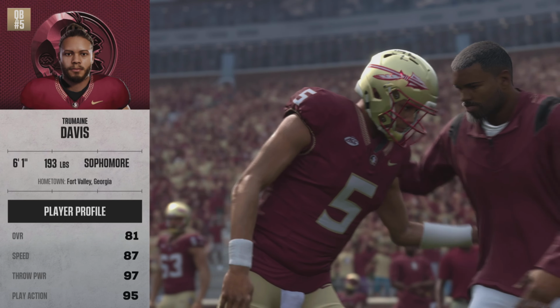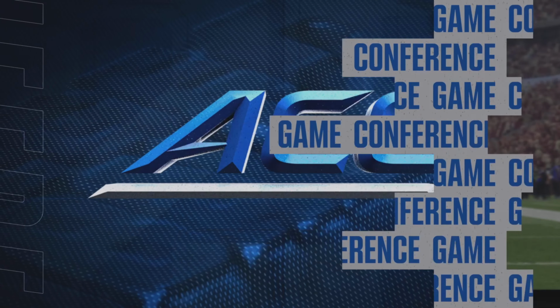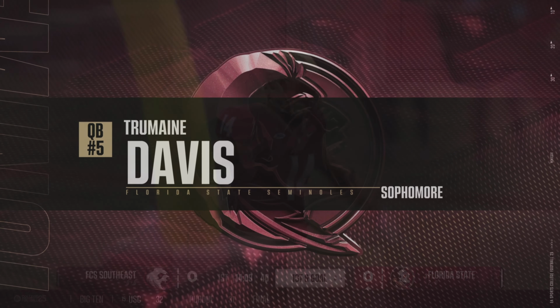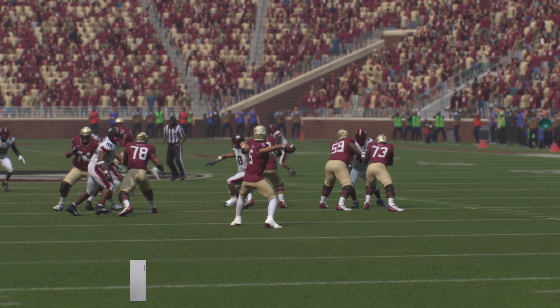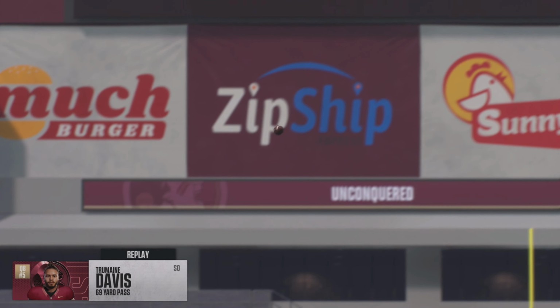So Florida State's offense will have the first possession of the game. And here, Davis looking to pass. He lets one fly deep. Got it in stride inside the 20. He'll be brought down at the 3-yard line and explosive. That's gotta be embarrassing for the defense, when you let someone that deep downfield go completely uncovered.